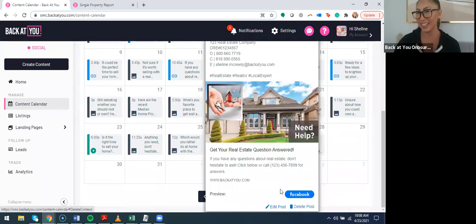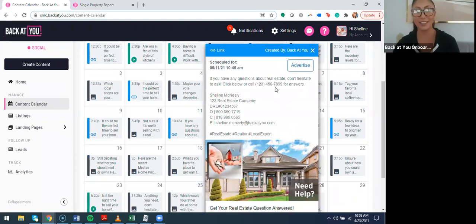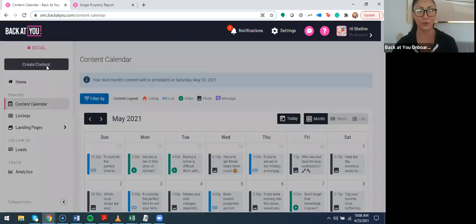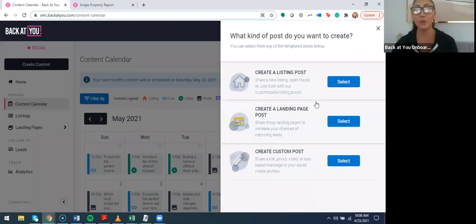You can edit, delete your posts. You can advertise. You can manage your content categories. So you really do have a lot of control over the scheduled content that we create for you. Additionally, you can create your own content here too. So if you want to click this black button, you can create your own content.